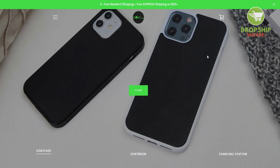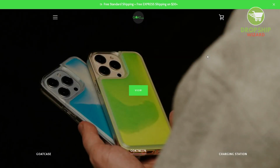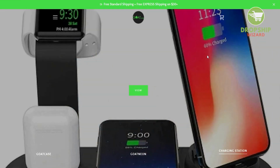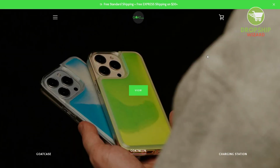And that is the reason why we have done some extensive research in selecting and finding individuals that started their businesses on Shopify and how they grew their business and became a multi-million dollar business over a period of time. The first example that I'm going to share with you today is called goatcase.com.